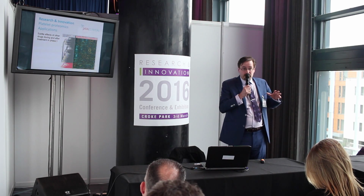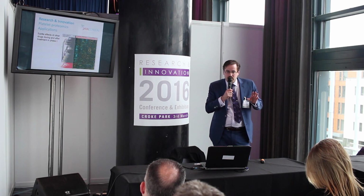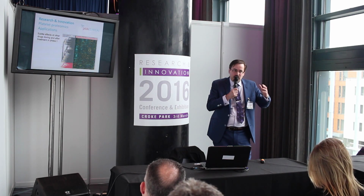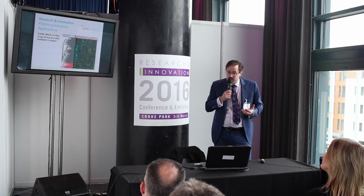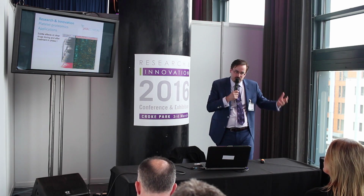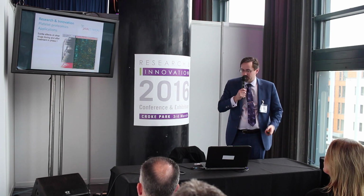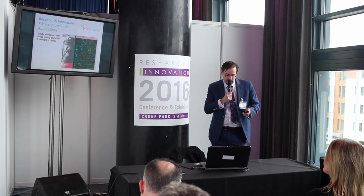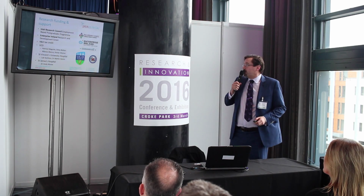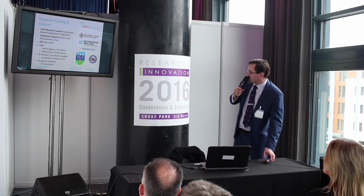So we can use this in platelets, and platelets are an important drug target, but they're also an important target for drug side effects. Drugs that might cause bleeding or might cause thrombosis will affect platelets in ways that are very difficult to pick up in a clinical study. But we can screen them with this approach to look for potential markers of platelet effects.